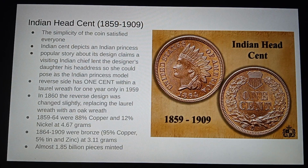And I apologize for that typo earlier. It says reverse side has 1 cent within a laurel wreath for 1 year only. In 1959, that's supposed to say 1859. So I really apologize for that. But let's move on to what we know now as the Lincoln cent.